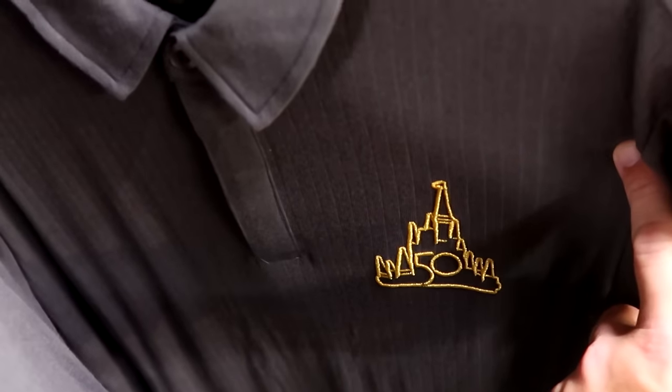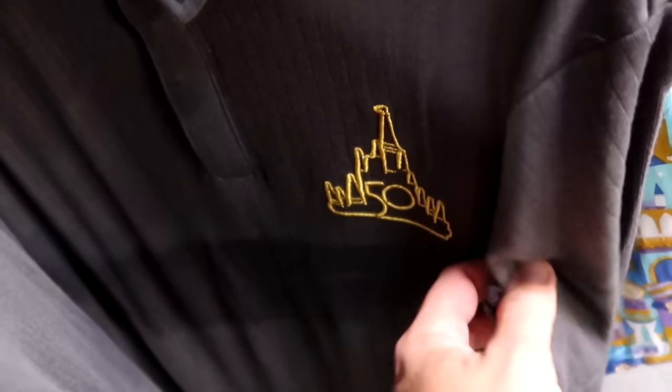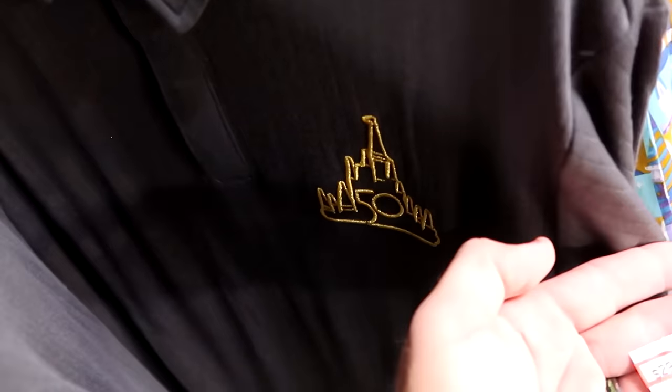It looks like they're even restocking more of the 50th anniversary merchandise. This is a very fancy button-down shirt with three buttons on the front. You have the embroidered Cinderella Castle with the 50th. This is really, really soft though, $30, marked down from $70.